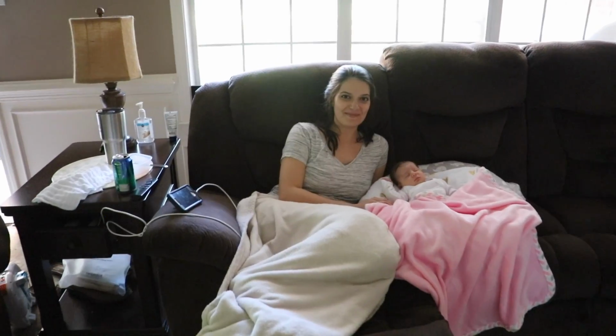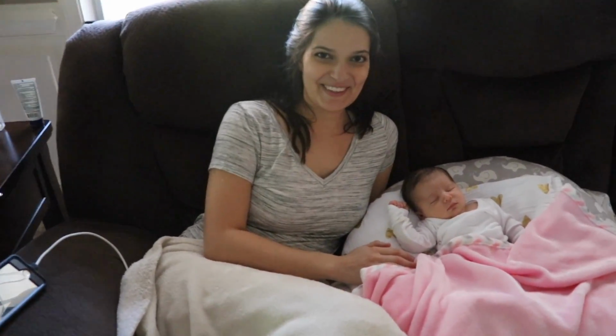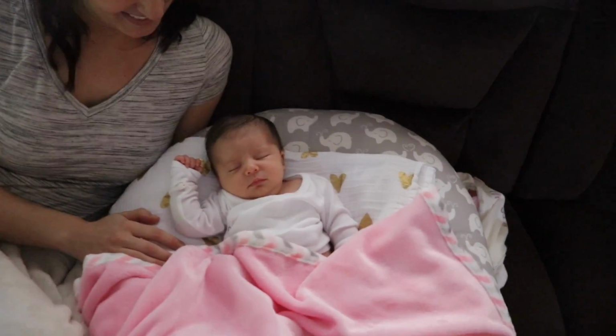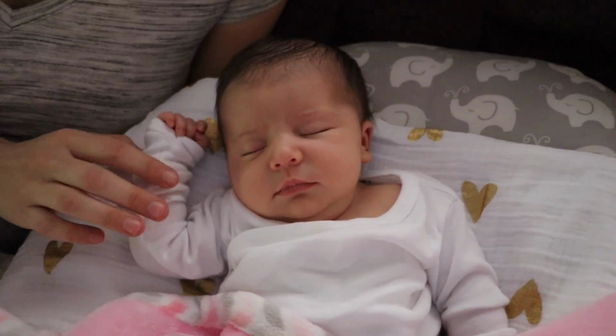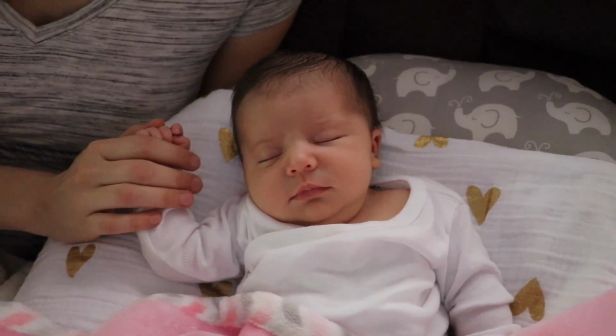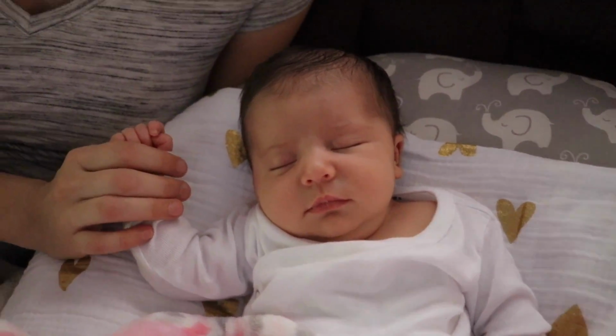Alright, now it's time to check in on Liz and the baby. Liz, how's it going? It's going good. Look at this little bundle of cuteness right here. Those chubby cheeks. She's a perfect baby. You couldn't ask for anything better. She sleeps good. She's dreaming about catching that first bass, aren't you?